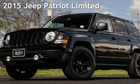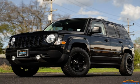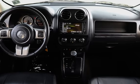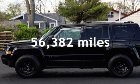Presenting a pre-owned 2015 Jeep Patriot Limited. This four-door SUV has a four-cylinder, 2.4-liter i4 engine, with four-wheel drive, and an automatic transmission. This Jeep has less than 57,000 miles on the odometer.